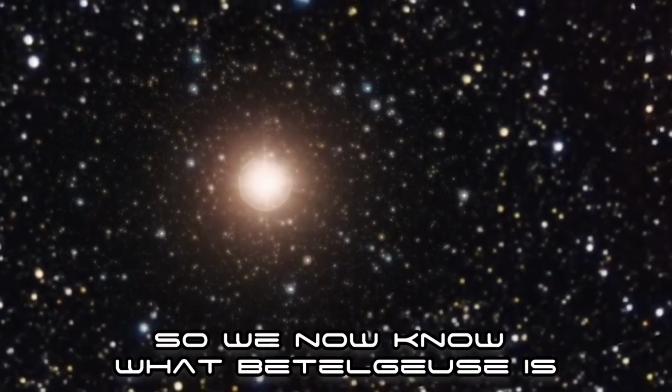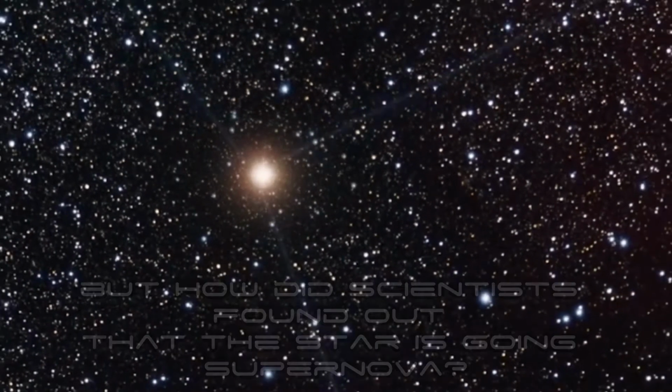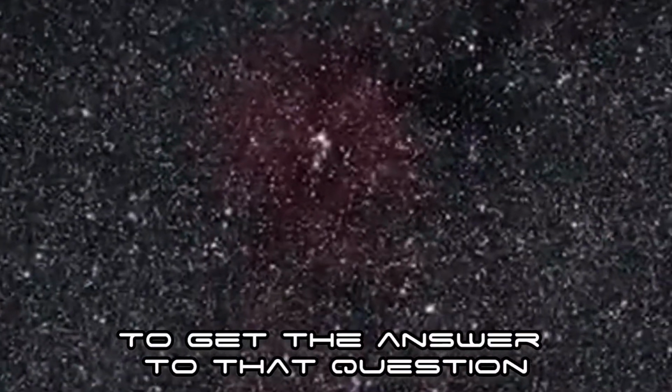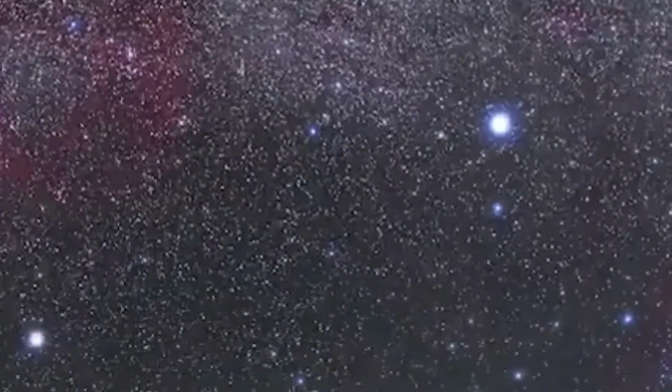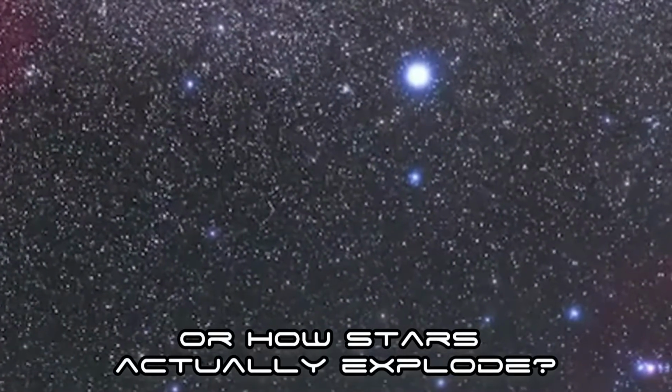So we now know what Betelgeuse is, but how did scientists find out that the star is going supernova? To get the answer to that question, we need to know how scientists actually find stars running out of fuel or how stars actually explode.